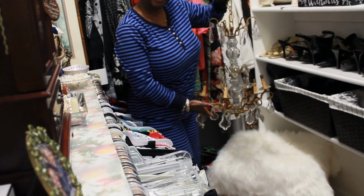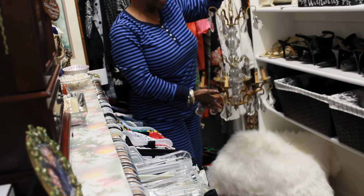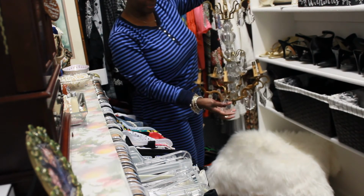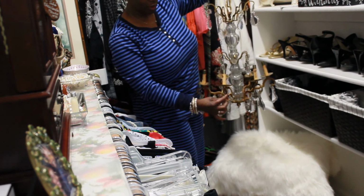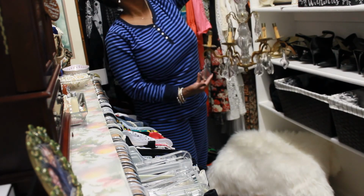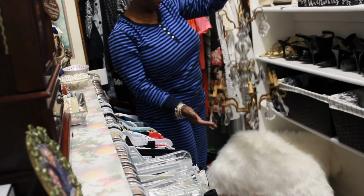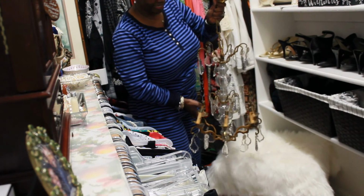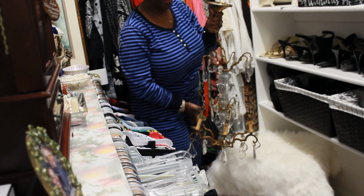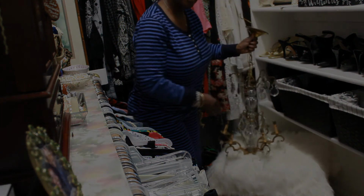Okay, guys, I wanted to show you my chandelier. Hopefully you can see it. This is the first time I've ever used my tripod, but isn't it beautiful? And look at all these beautiful prisms, or crystals, I guess that's what you call it, that are on it. I'm going to have this installed up there, and I'm going to make sure that it hangs down low enough so that you can see it. I can't wait to light it and be able to have a chandelier in my closet. And I have on my PJs. That's what I wanted to show you.